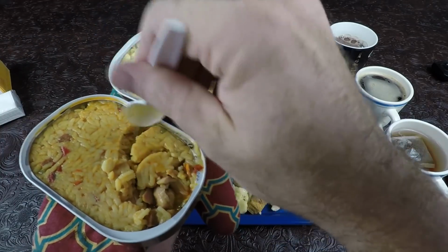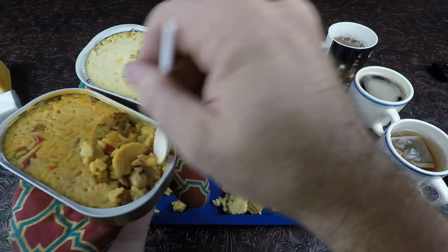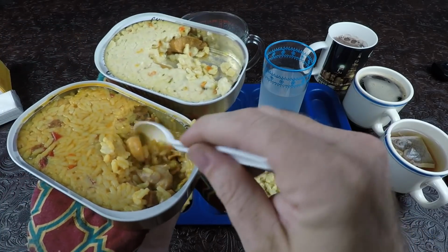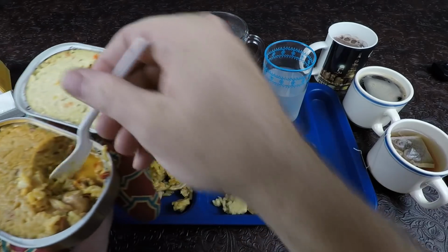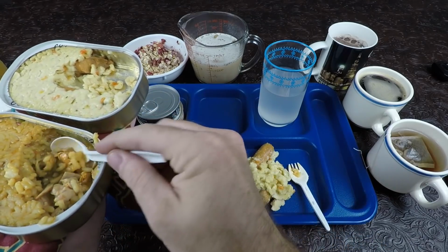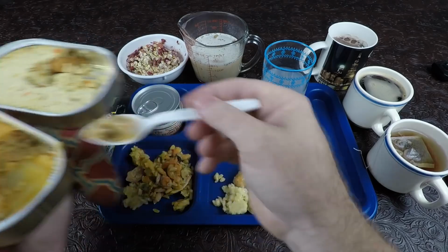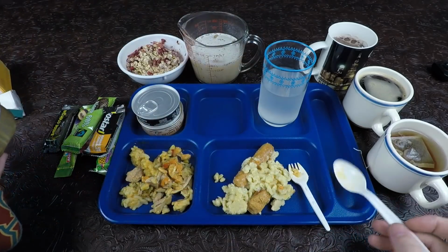It's a little more firm, actually, than what you would think it would be. I don't see any, oh, there's a shrimp. As soon as I said it, there's a shrimp right there. See? Some more mussels. There's more chicken than pretty much anything, though. There's quite a bit of it in there. There's a corner of it, but I mean, that's enough for showing purposes for today.